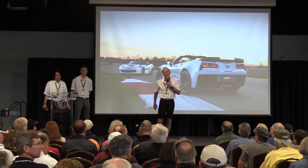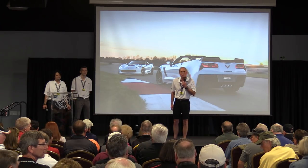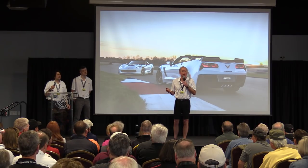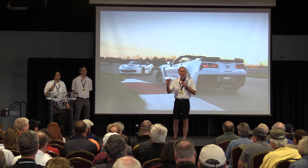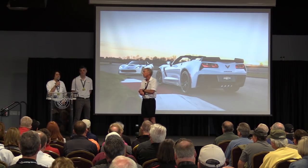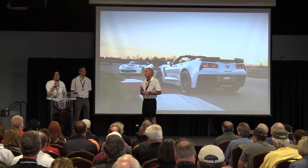Are you asking if blue calipers will be available as a free flow option choice? Yeah, the blue calipers are really specially for this Corvette 65 Special Edition right now, so they're not available as a free flow. It's kind of special for that car.